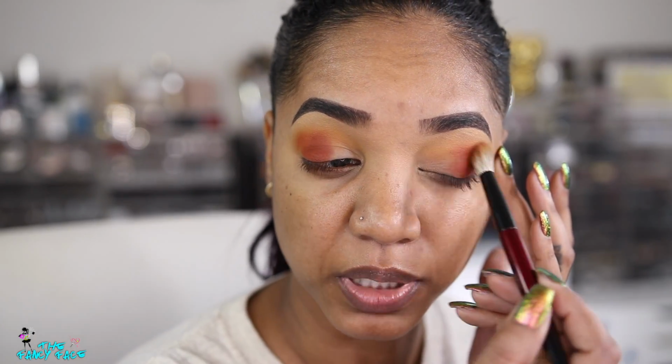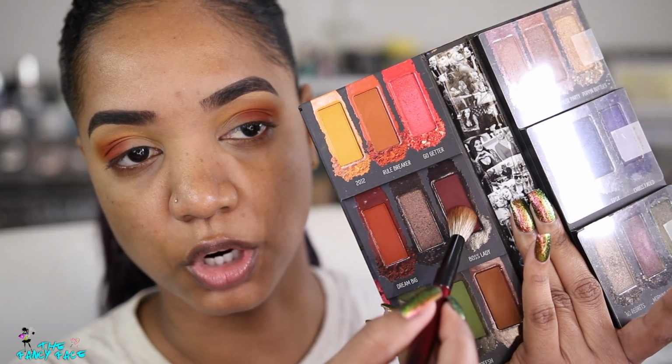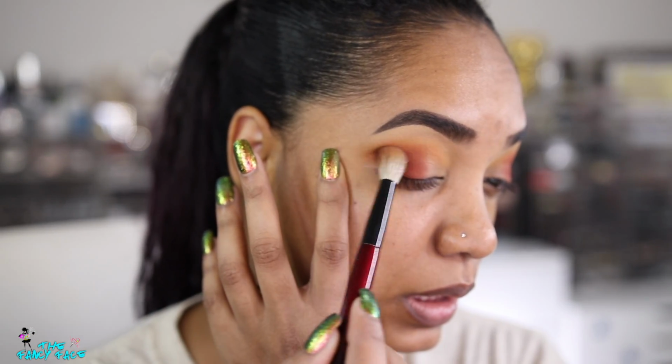So I'm gonna just buff that shade towards the center of the lid, and buff in the crease. And that looks pretty good, right? Now I'm gonna go in with the dark burgundy wine shade. This is Boss Lady, and I'm gonna apply that to the outer lid.